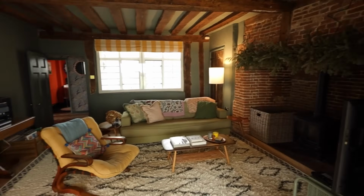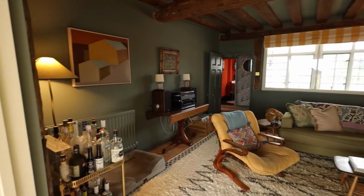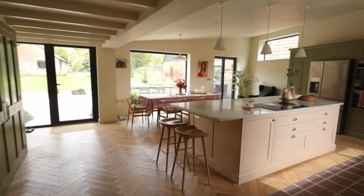We love all the character that the house naturally has. So yeah, it's definitely a much more colourful, fun family home now, I would say. Okay, we're going to go out to the garden now.